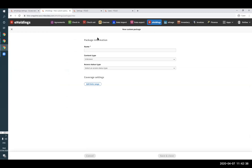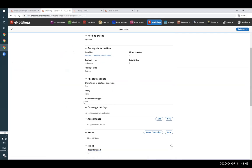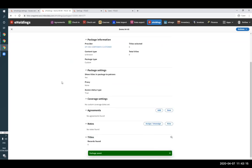So for example, when you create a new package in eHoldings, here you have an option to select an access status type to be tied to this package. So for example, let's choose EBA. And here you can see the newly created package with the access status type of EBA. And later you can edit this access type, change it to another one, save and close. And here you can see it's now changed to trial.